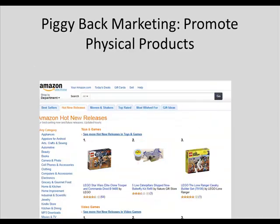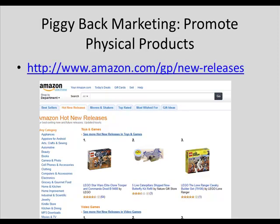Now, one other thing I promised you I was going to talk about was piggyback marketing and promoting physical products and physical goods. And this is where Amazon comes in. Amazon actually has a link. If you go to Amazon.com/GP/new-releases, that's Amazon.com/G as in go, P as in potato, /new-releases, and that actually lists out the Amazon hot new releases.